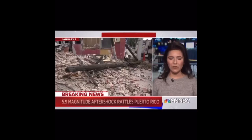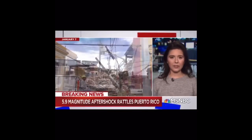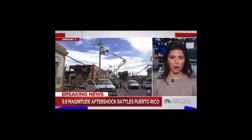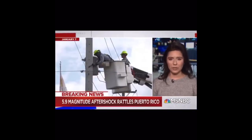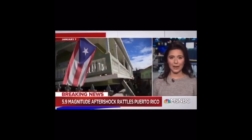So we've seen videos of people near an outdoor shelter that had to run away from a landslide. We've seen more streets being ruptured. We're seeing historical buildings crumbling. So there's new damage, but there's also cumulative damage because the island has not stopped moving since.